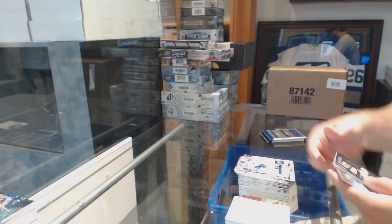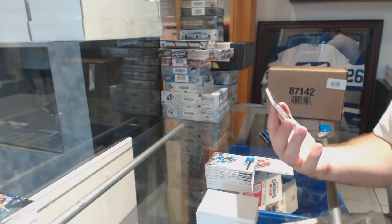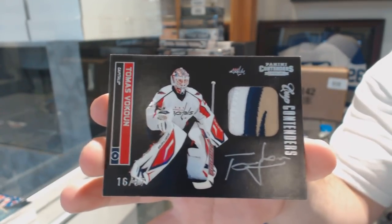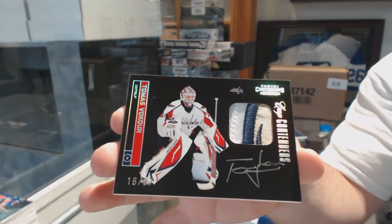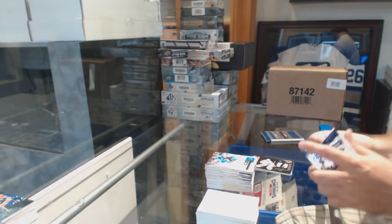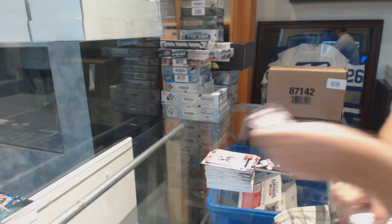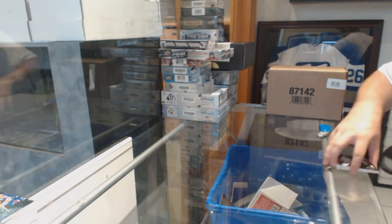Oh, looks like we got a Tiki. Nice. We've got number 16 of 87. Cup Contenders patch auto for the Washington Capitals, Thomas Vokoun. Number 287. That's kind of cool. Nice card to get for sure. Apparently they ran out of patches with him. The 87 kind of gives that one away.